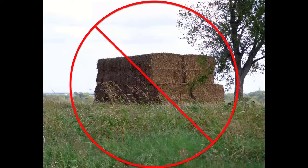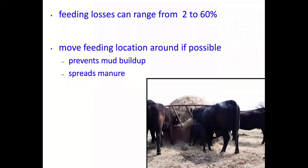And then we never want to be storing square bales, whether they're little or big, outside without some kind of cover on them. So that kind of leads us into hay feeding and what kind of losses we can experience there. And so how's that going to affect how much hay we ultimately need? When we look at feeding losses, legitimately, they can range from 2 to 60%, depending on how you go about doing it.